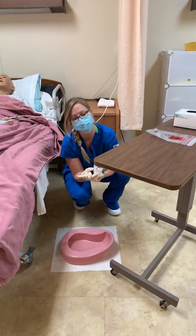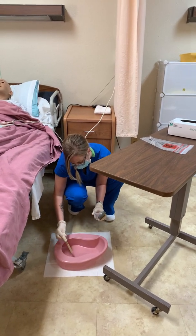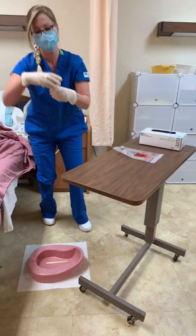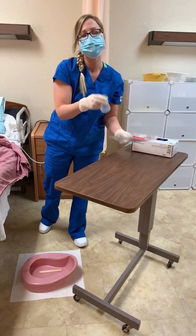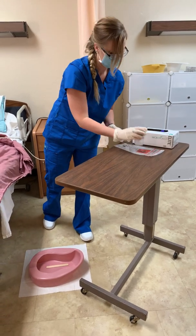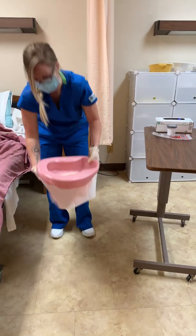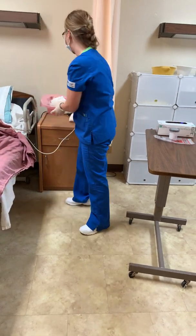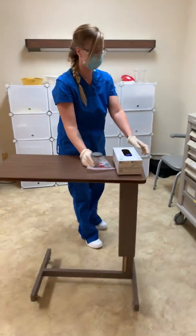I would label with the date, room number, name, date of birth, doctor, and the time that the sample was collected. I would take from different locations here, put that there. I would put this in a big brown paper bag and bring it to the lab. Okay, I would change out my gloves, dispose of this properly, cleaning it all out, and sanitizing it, but I'm just going to set it here for video purposes.